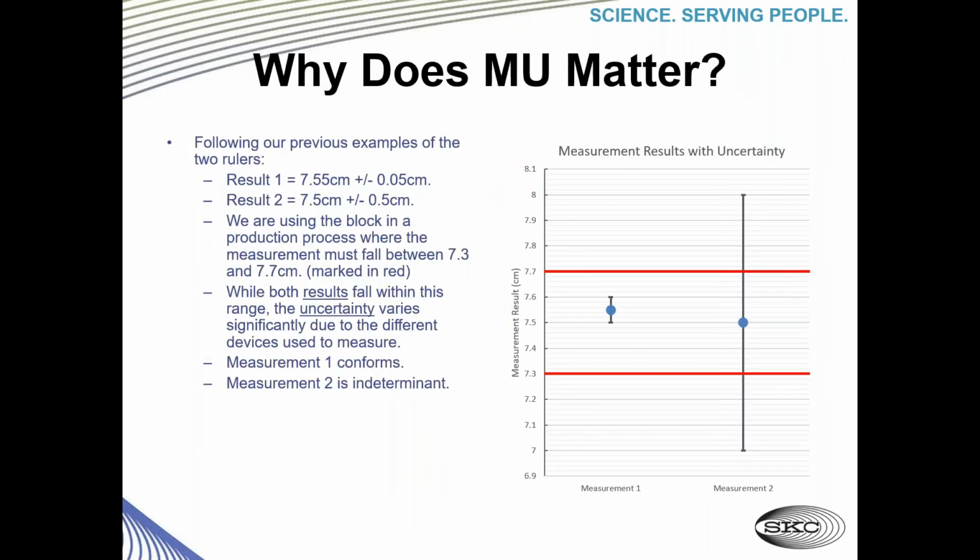Now, why does measurement uncertainty matter? Let's take the results of the last 2 examples and plot them here on a control chart. The top and the bottom red lines there represent a process requirement. So let's say we use this block in a production process or somewhere where, in order for it to work properly, the length of it must be between 7.3 and 7.7 centimeters, which is once again marked in red there.